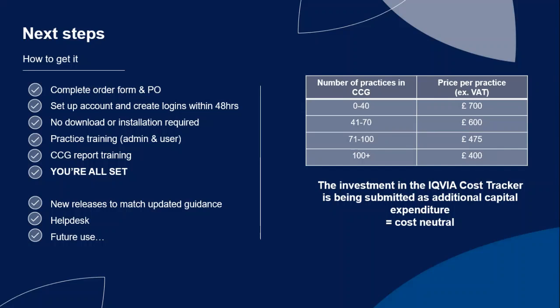The costs on the right hand side there are based on numbers of practices within a CCG, or a practice can purchase this themselves. Because it can be claimed as an additional expenditure, this can be used and submitted as a reimbursement. So effectively, a cost neutral purchase.